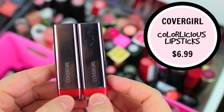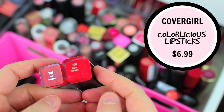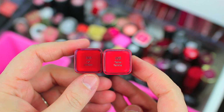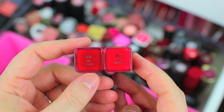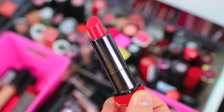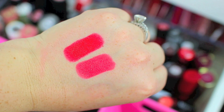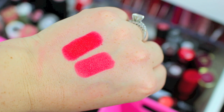I am going to declutter these Covergirl lipsticks. These always make it through my declutters because I love them so much. The first one is Hot Passion and the second one is Flame. I think I remember reading years ago that these were Taylor Swift's go-to red, so that is why I picked them up. I wore them so much, but they're really old. It's time to go ahead and part with them just because I've had them for so long.